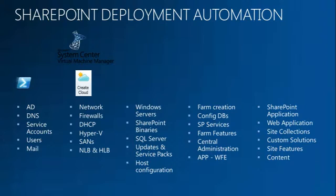Now, Virtual Machine Manager takes it a step further. We now can create a service template. In the service template, we can combine various virtual machine templates, and we can add a network from the private cloud, and we can add the storage, and we can actually add the network load balancing. So this tier will be managed by Virtual Machine Manager as well, and we do it via creating a service.